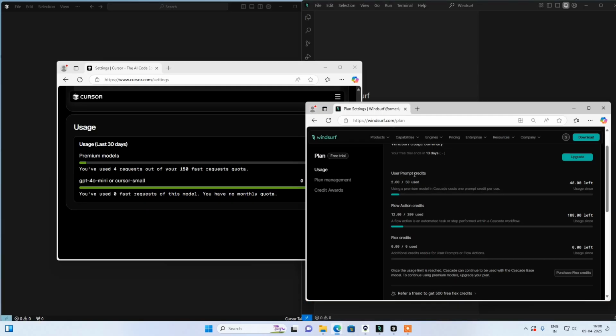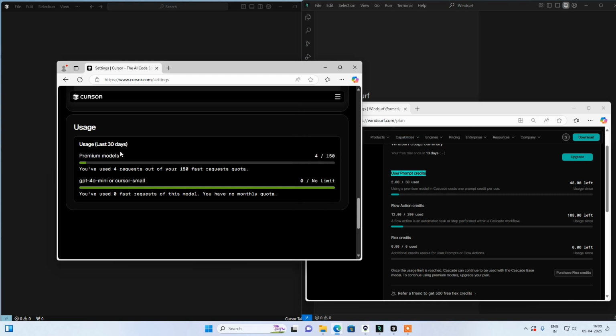But the same does not work for Windsurf. When you send a request, it charges you user prompt credits, or UPC, for each request you make. Not only that, it charges you Flow Action credits for each file it makes. If you make a simple HTML-based website, how many files would you need? For a single HTML file it would only cost you one, but if it has HTML, CSS, and JavaScript, then it would cost you 3 Flow Action credits in Windsurf, but just one request in Cursor.